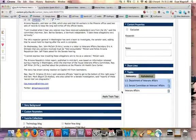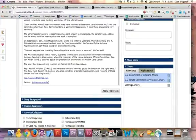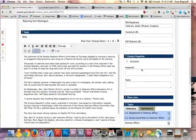One thing that you might not have noticed before is this Apply Topic Tags button. So after you've written a story and saved it, clicking Apply Topic Tags will populate this list to the right of topics. And like I said, we're trying to really take care of the topics that are on our stories. So these are perfectly good topics: Veterans Affairs, U.S. Department of Veterans Affairs. It's a story about Veterans Affairs, so that makes a lot of sense.